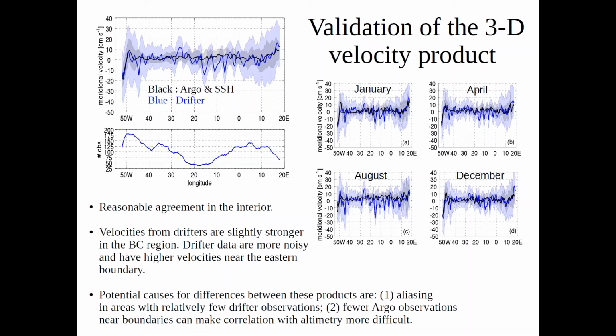First, we show the agreement of the 3D velocity product with drifter data. The panel on the left hand side shows a climatology of meridional velocity from drifters in blue and Argo in black. The shading is the standard deviation, plotted for 35 south, and the x-axis shows longitude. The panel below shows the number of drifter observations available in that region for a particular latitude.